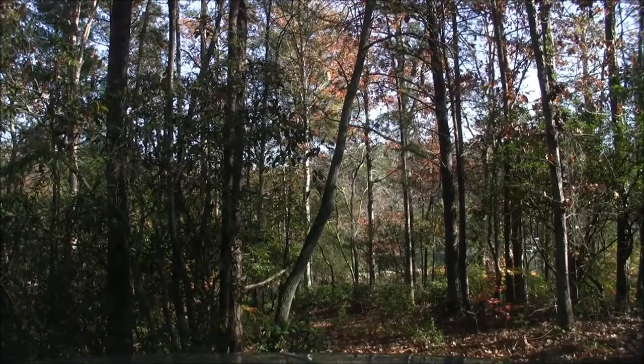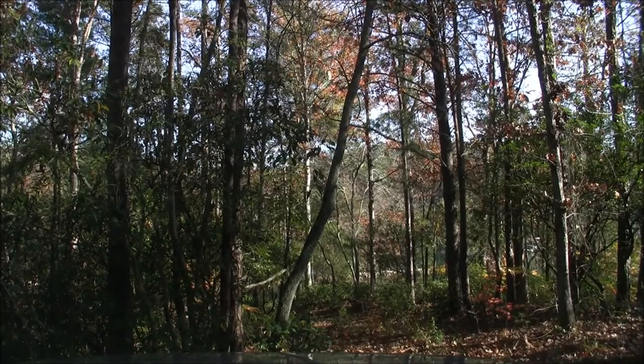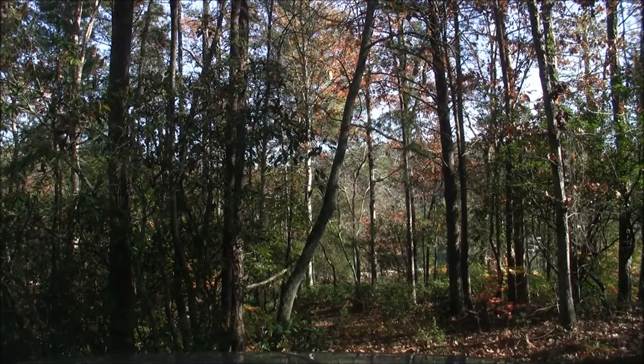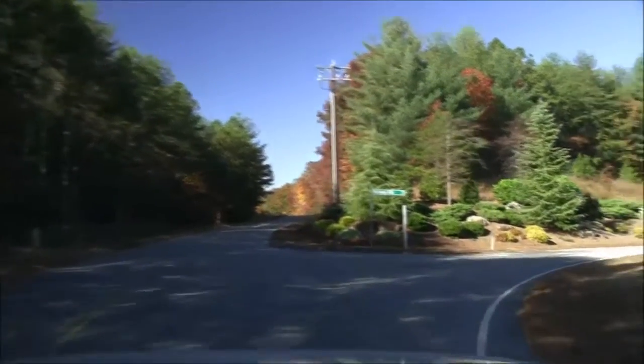Okay, next we're going to go to the J section, which is the far north point of the Cliffs at Keowee Falls North. So we're going to head over to section J. Okay, we're going to turn right here on McKinney Falls Parkway.